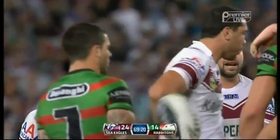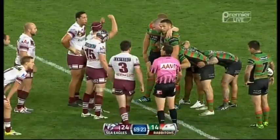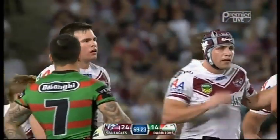They haven't gone into their shell because they've got a 10-point lead. They're looking for more points. The coach is upstairs there. He'll be sending out messages now, just key words to keep them concentrating in defence. South Sydney have got to go 80 metres.